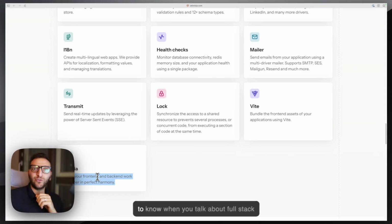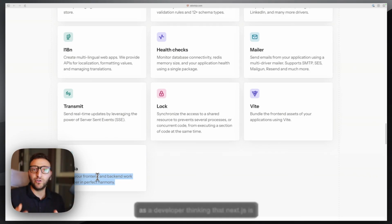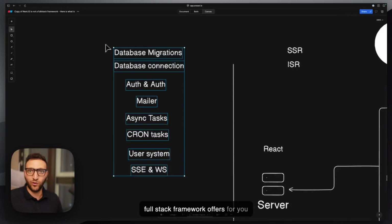And that's what I really want you to know when you talk about full stack frameworks. Again, I'm not trying to dunk on Next.js. I think what Next.js is doing can be criticized in some ways. From my opinion, the direction where React is going is either super visionary, nobody else understands it, or just not good. That's what I think. But regardless of that, thinking that Next.js is a full stack framework is not a good way to think about full stack work, because there's so much more that a full stack framework offers for you.